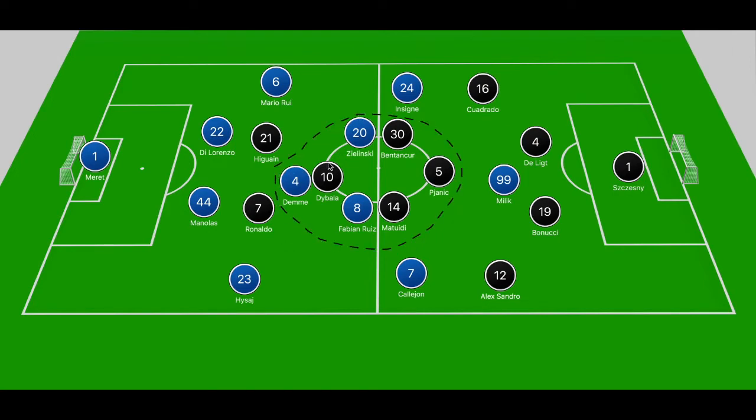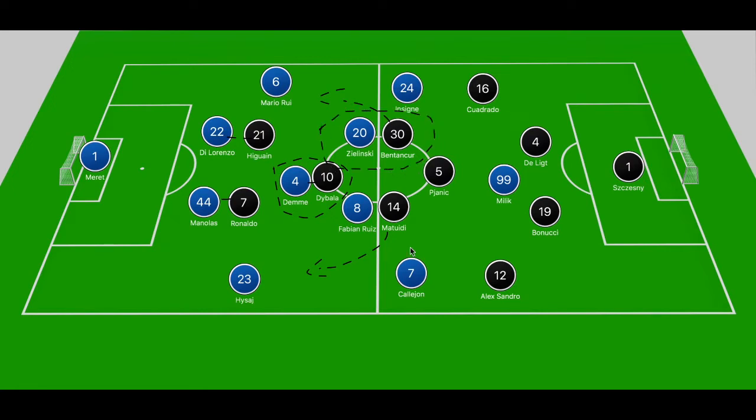What we ended up seeing there was the two strikers closing down Manolas and Di Lorenzo. We saw Dybala stepping out to Demme, and then you'd have the shuttlers in Matuidi and Bentancur taking turns in pressing out the fullbacks when they received the ball. So what we initially saw from that midfield was Bentancur against Zielinski and Fabian Ruiz against Blaise Matuidi, with Pjanic in a deeper role.